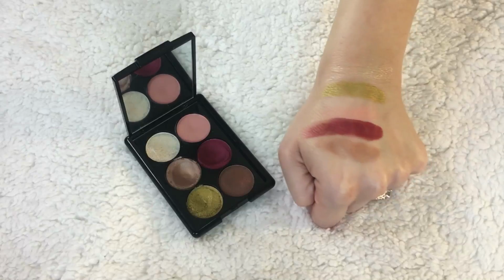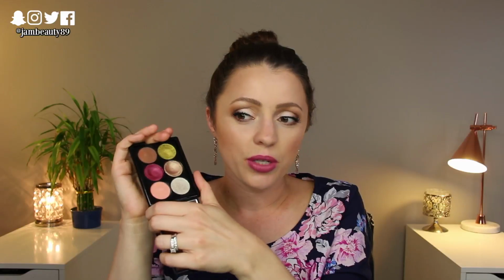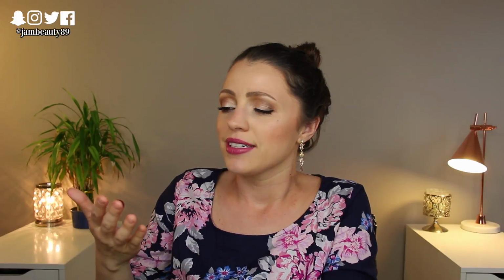So the next product is another e.l.f. one, and it is their Aqua Beauty Shadows, in the shade Island Breeze. Cool idea, okay? The idea is that they're these kind of creamy, in a way like ColourPop shadows, but not nearly as creamy. I don't know how else to explain it.